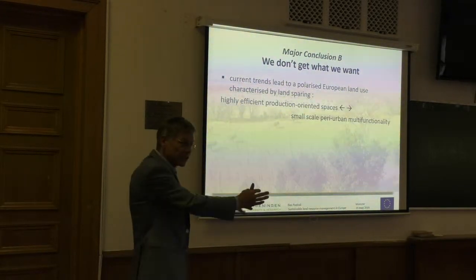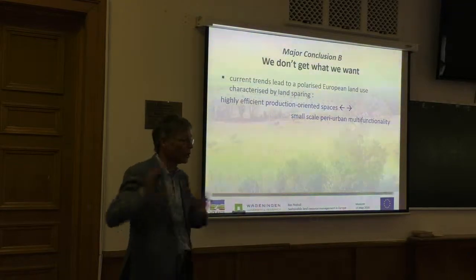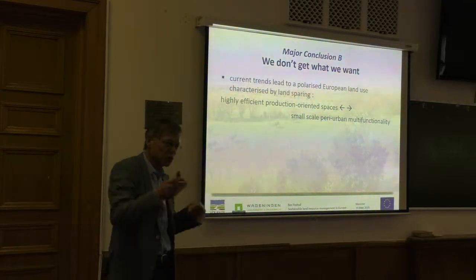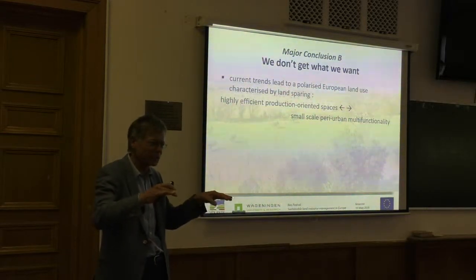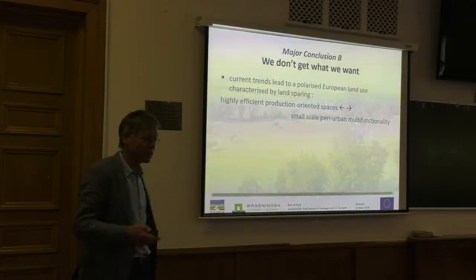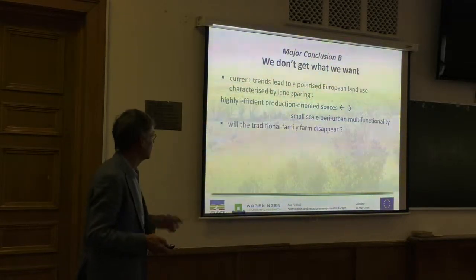So here, high-level agriculture, and there, multifunctional land use around the cities. Around Moscow, you still have sort of multifunctionality, but it will soon disappear because Moscow will expand. And that's in all metropolitan areas.